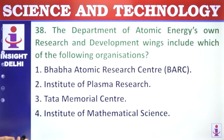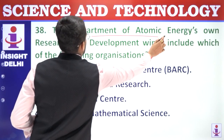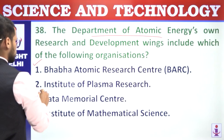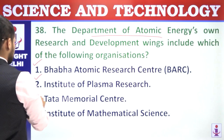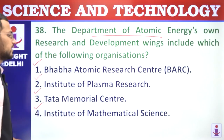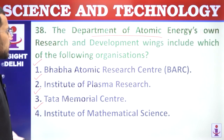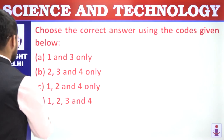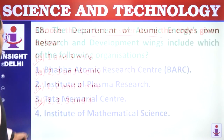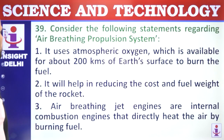38. The Department of Atomic Energy's own research and development wings include which of the following organizations? So DAE, Department of Atomic Energy, consists of Bhabha Atomic Research Center, Institute of Plasma Research, Tata Memorial Center, Institute of Mathematical Sciences. All four are correct, and that's why answer is D, 1, 2, 3, and 4. 38, answer is D.